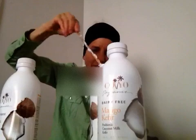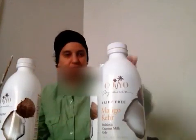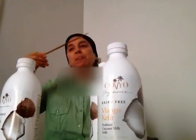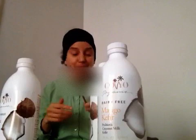This is a lot thicker than I thought it would be. It's very interesting. It looks more like a yogurt than an actual kefir. See, it's got all... Well, I could lick this off and see how it tastes. Yeah, it kind of has a cheesy fermented taste.